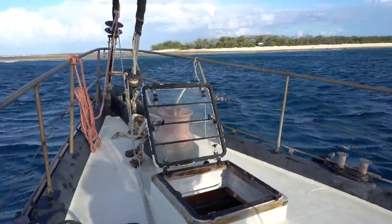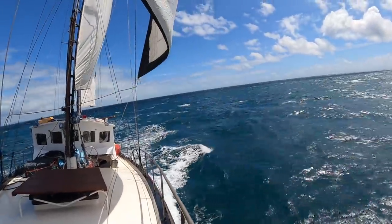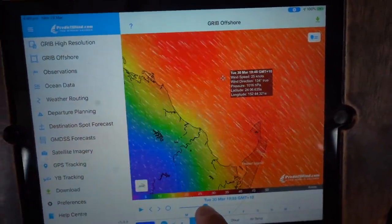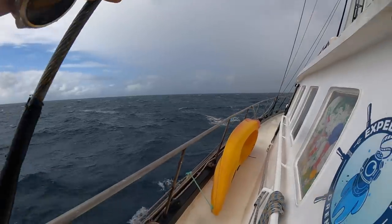Most of the time, our lives are full of adventure and excitement, but other times, Mother Nature has a different plan for us. As much as we'd like to stay and keep diving, PredictWind's weather forecast says there's 40 knots heading right at us, which means the swell is going to take over our anchorage, so we need to head out quick onto our next journey.